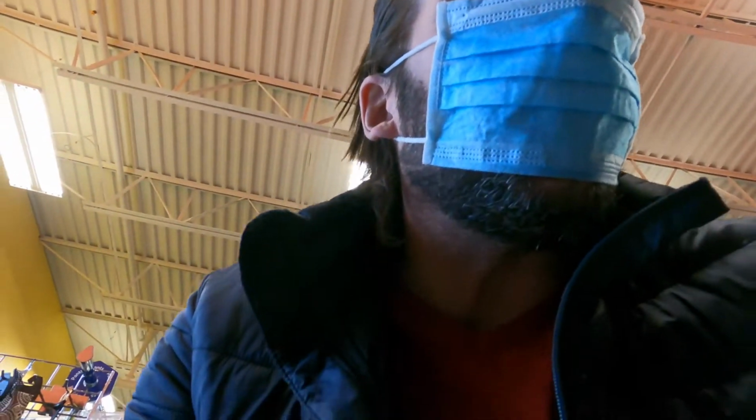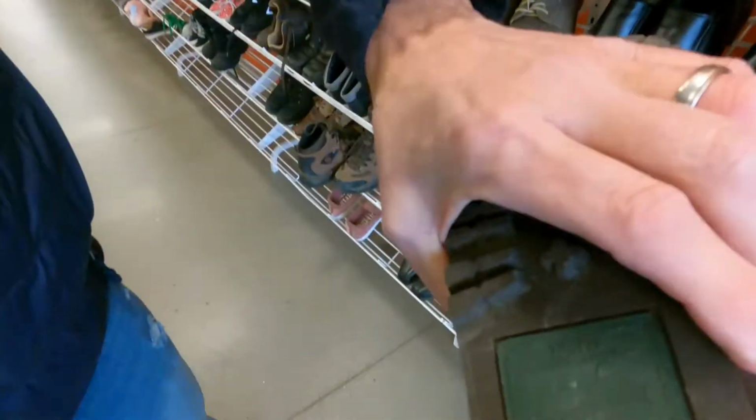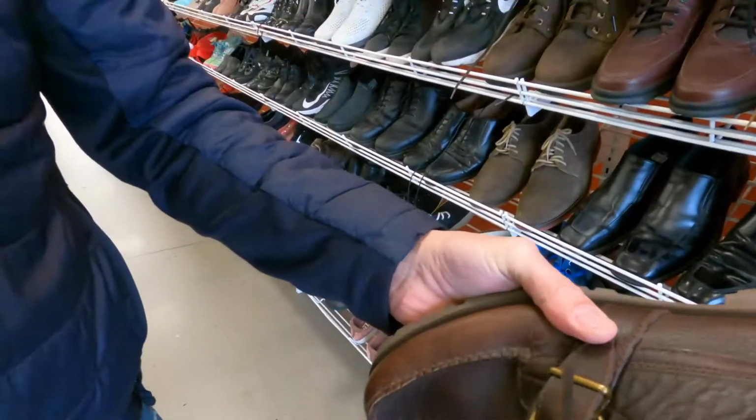Alright guys, I'm not having a lot of luck here. Most of the stuff is overpriced. Way overpriced. Stuff that's basically retail or more, for brands that I've never even heard of. These Polos are interesting. That's the first decent thing I found. Let's see if they're worth anything.